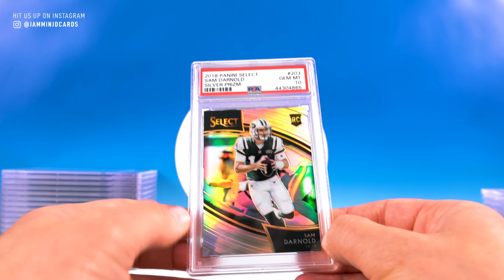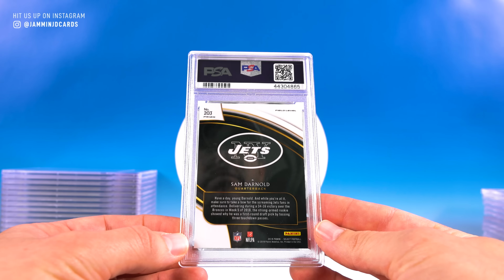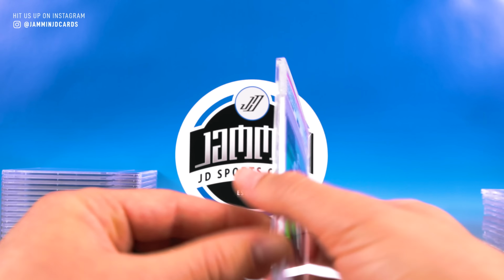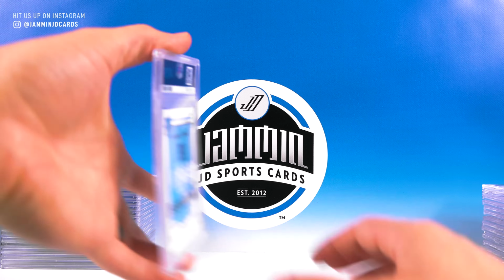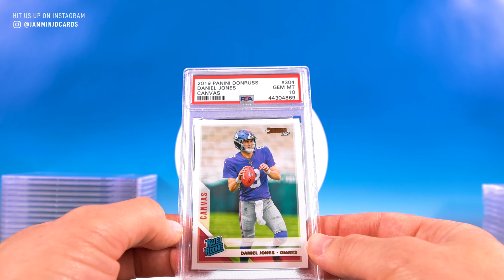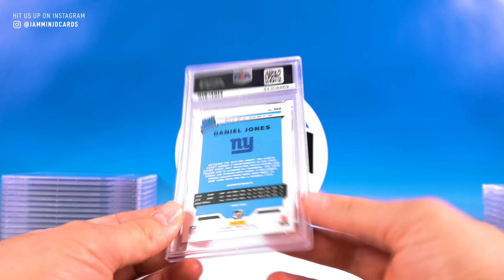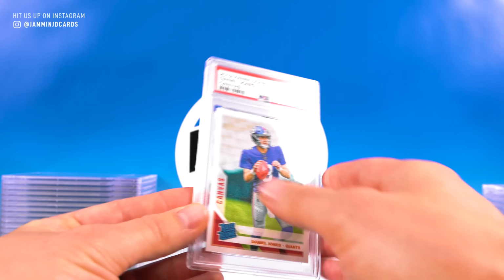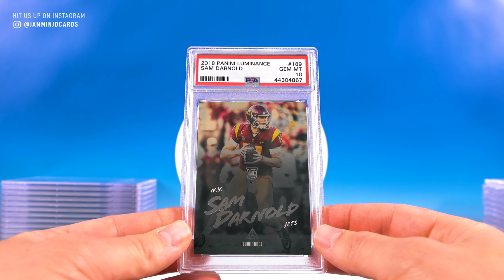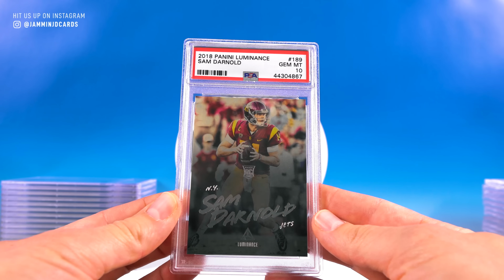Then we got a Select Silver Prism. Another Darnold PSA 10. Field level. Never complain about a silver prism in a PSA 10. Daniel Jones, these are the canvas rated rookie. Told you guys I like the canvas. So, got this one graded, came back at 10. Not bad. Luminance, another Sam Darnold, PSA 10. Beautiful.